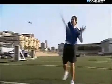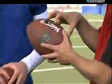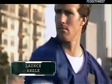To help us analyze the flight of Drew's passes, he'll be throwing the world's most high-tech football, outfitted with custom internal accelerometers. The data from these sensors will be downloaded to a computer, which will track every aspect of the football's trajectory, including release velocity, launch angle, and spin rate. That's impressive.